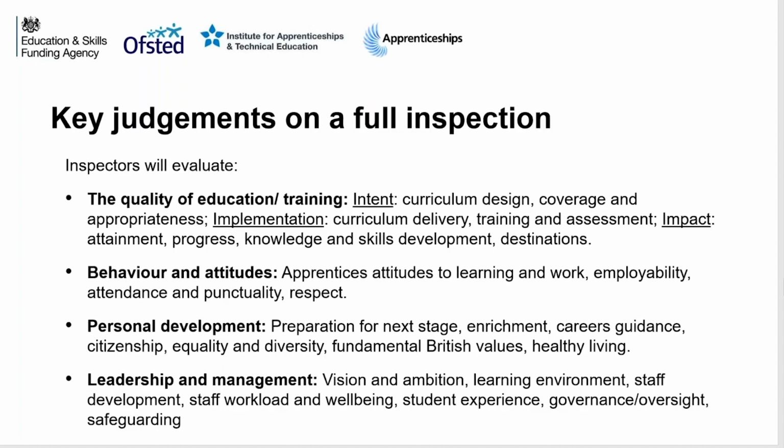When we make, as I said, on the full inspection, we'll make key judgments as well as overall effectiveness. Quality of training is really our weightiest judgment. That's what we're focusing on. And first of all, we've got these 3 I's: intent, implementation, impact. But it's all one. It's all about the quality of the training you're delivering. Now, is the intent of your curriculum, the intent of your offer, is it meeting the needs of apprentices and employers? And is it meeting the needs of the local, regional and national economy?